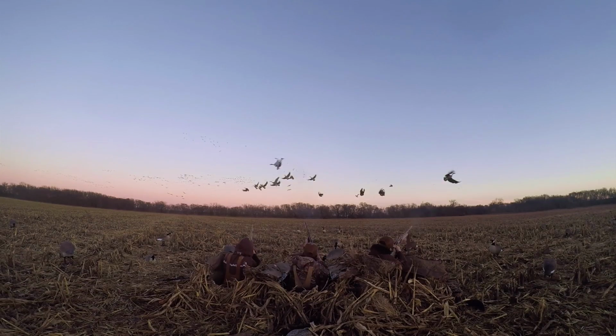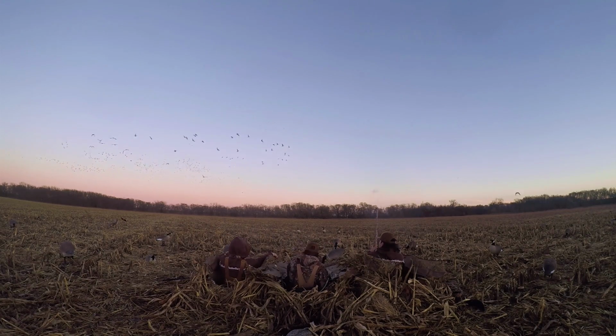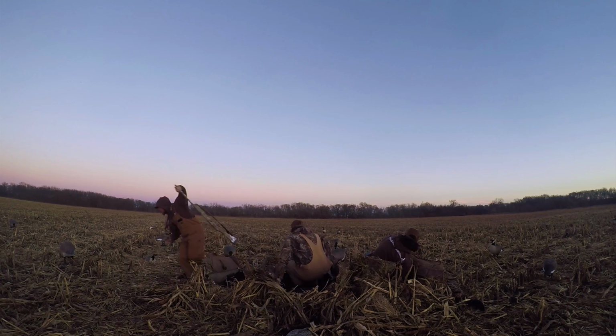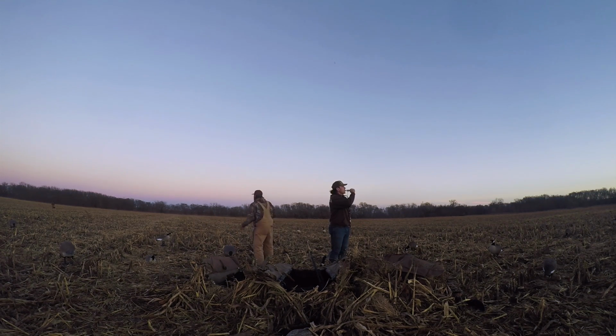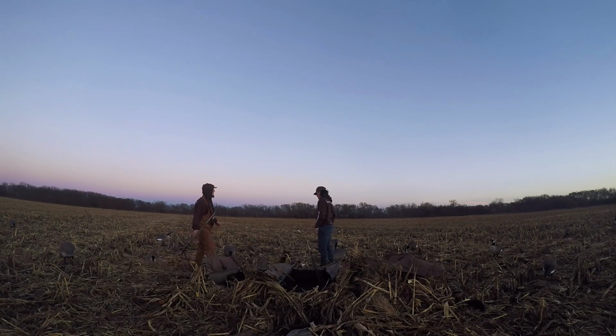Take it! Yeah, you got those ones that are walking? Those are the same birds that came from over there. That was quick.